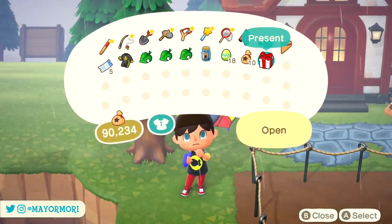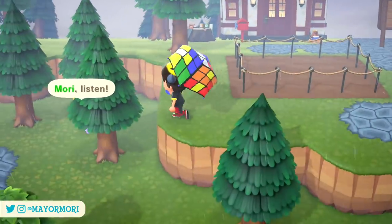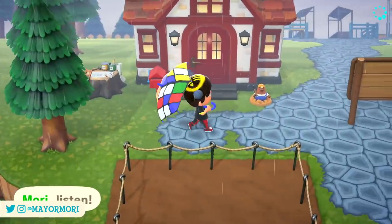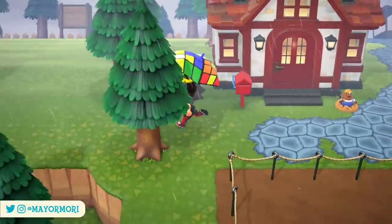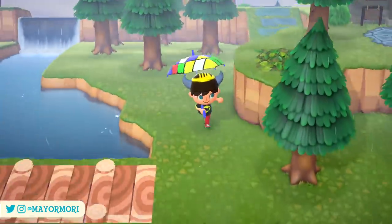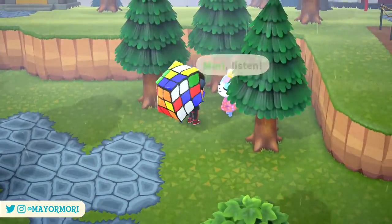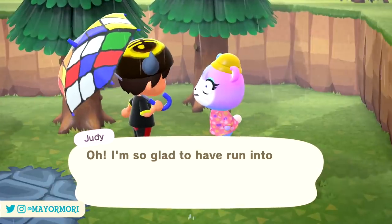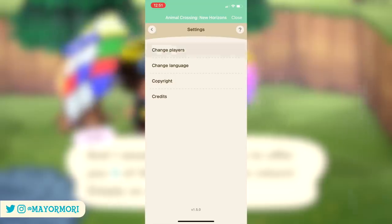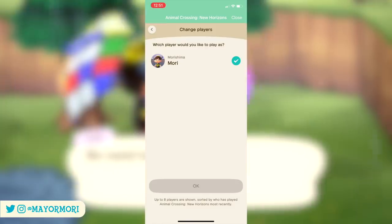Now, before we bring things to a close, there's a few extra details you should know. The Nook Point prizes are exclusive items and even once purchased, can't be reordered from the New Horizons catalog. If you want additional items, you'll have to purchase them from Nook Link. Furthermore, it's entirely possible for each island resident to earn their own Nook Points and redeem their own prizes, as long as each profile has their own or is part of the Nintendo Switch Online membership. To change your character, simply head to the settings in Nook Link and select the resident you'd like to use. If you have multiple residents or share a Switch, for example, this is a great tip to save up some extra Nook Points along the way.